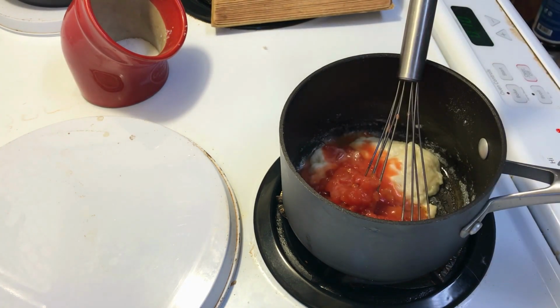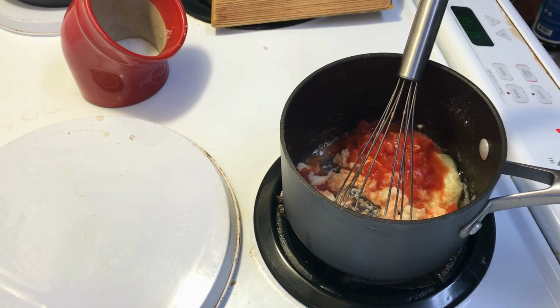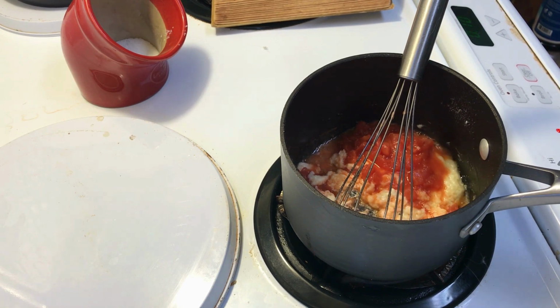And it's going to look like queso, but it does not taste like queso. Cheese sauce can be a little deceptive to the eye. They're all delicious though, aren't they?